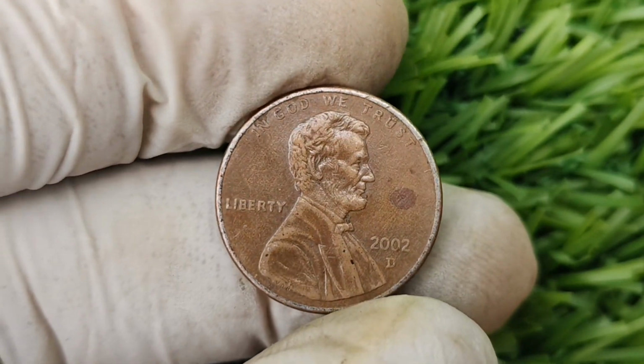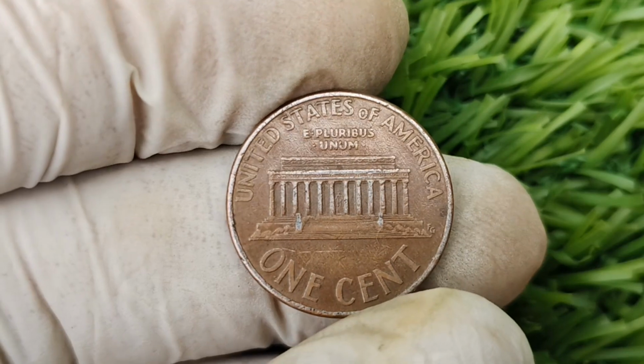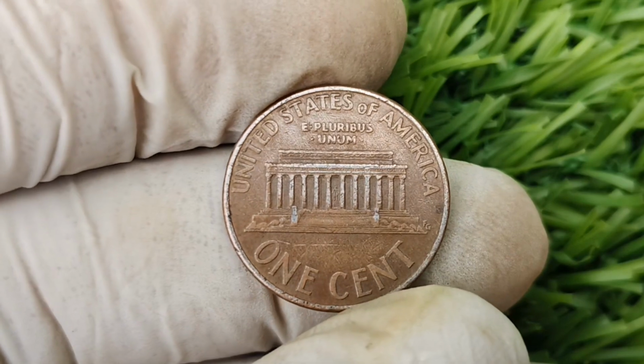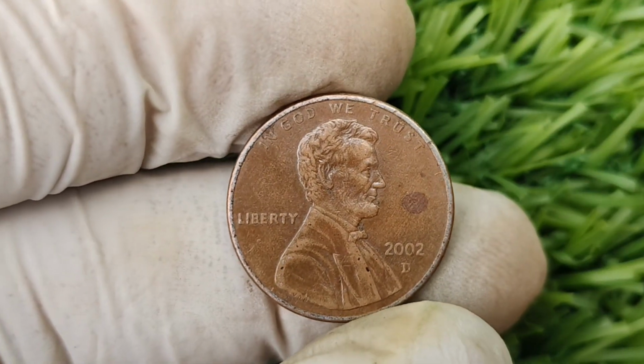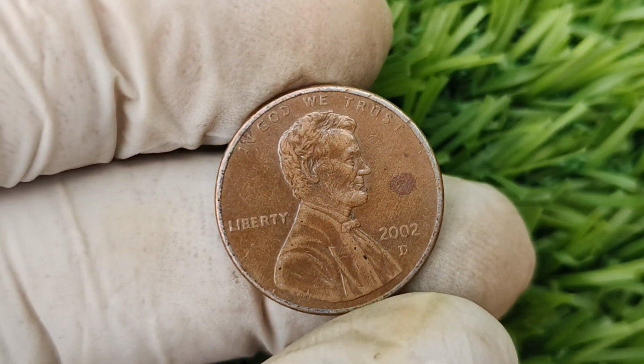So what makes this penny worth more than your car, your college degree, or in my case, more than my entire apartment? That little D under the year 2002 means it was minted in Denver. So, you'd think that's common, right? And you'd be right, except this particular $1 million version comes with a twist. There are only a handful of 2002 D Lincoln pennies with an extremely rare die error.